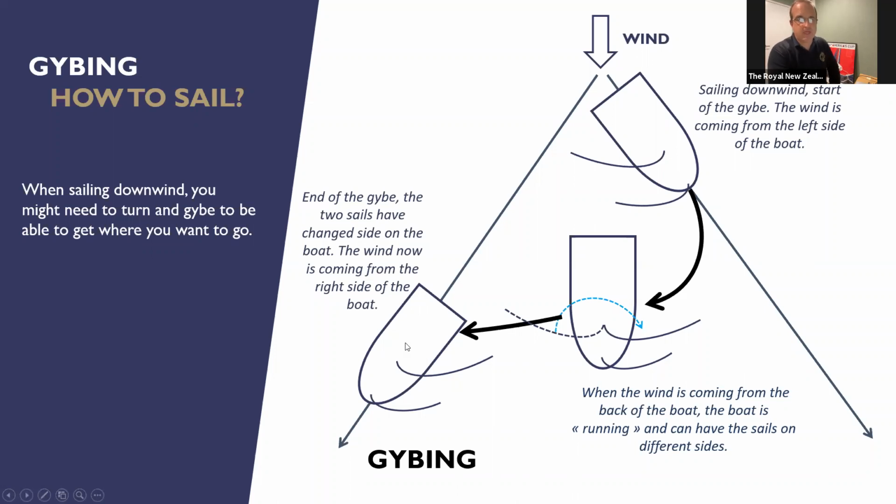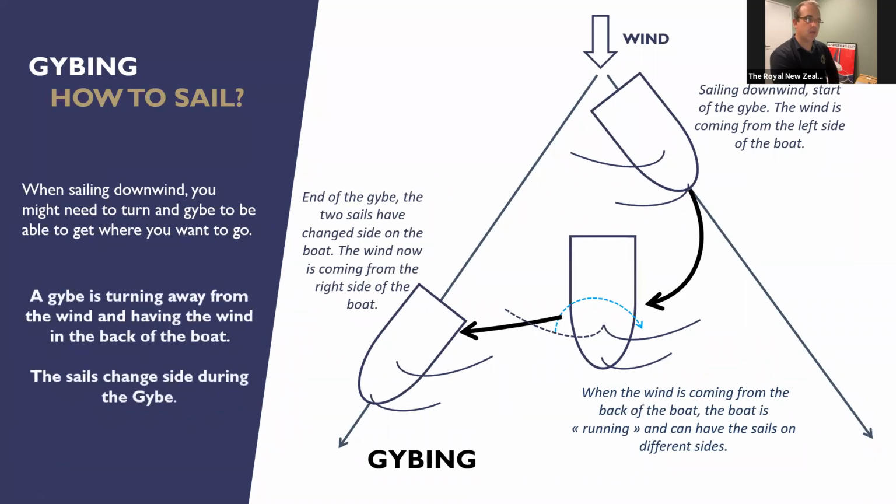And as I said before, we can do it quite safely, and we'll go through how we do that safely on the next few slides. But it can be controlled and done very safely, and if it's done safely, then it's no problem at all to jibe. Yeah, so jibing, turning away from the wind, having the wind in the back of the boat, and the sails change side. So if the sails are changing side, we're either tacking or we're jibing. If the wind is in front of us, then we're probably going to do a tack, and if the wind's behind us, then we'll probably be jibing.